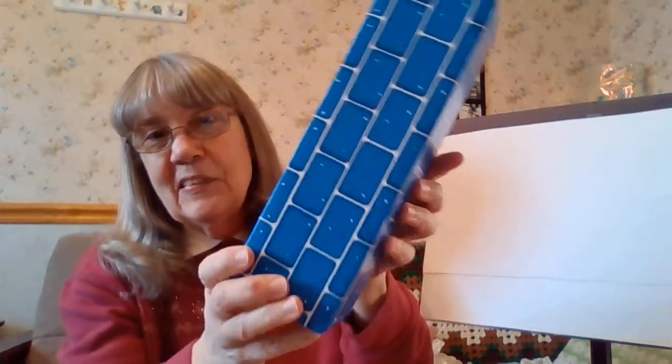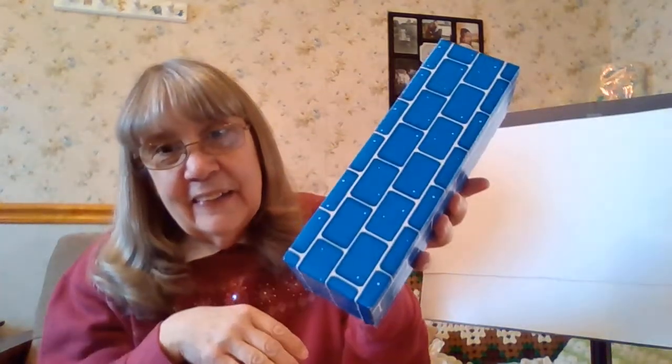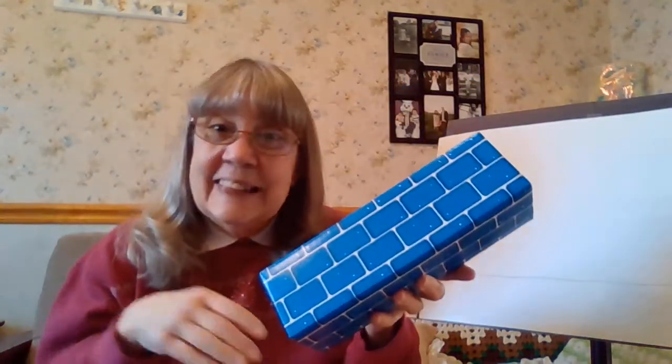Oh, this is my favorite. What color is this big block? Isn't it long? Blue. Good job. Let's see those little hands. Put your thumb in. This is your thumb. Put your thumb in. And go like this. Blue.